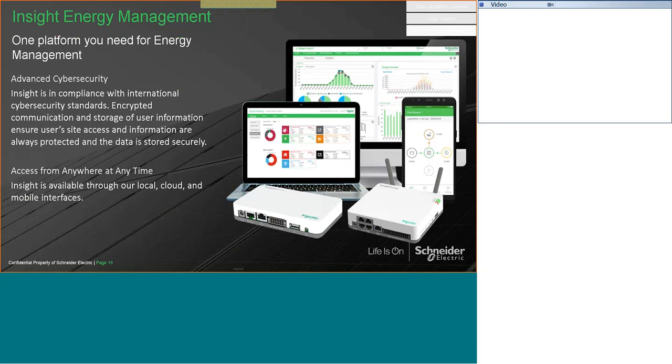And again, just to reinforce, we do prioritize advanced cybersecurity for all of our software tools and energy management with the Insight platform. Data is encrypted using the latest cybersecurity standards. Any information that is stored is also encrypted both locally and in the cloud. And again, this provides peace of mind for all of our customers.